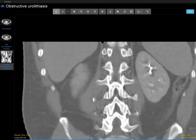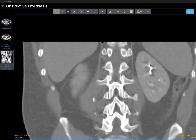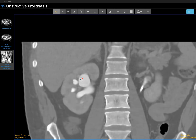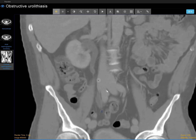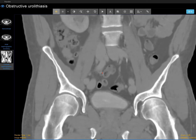The way it was described to me was that you should be able to pick one of these tips of the calyx and sort of pick your teeth after eating food with it. That's how sharp we want them to be normally. And especially if you look on this side, these calyces are really blunted and there's hydronephrosis. And again, we see the ureter down here, and there's the obstructing kidney stone.